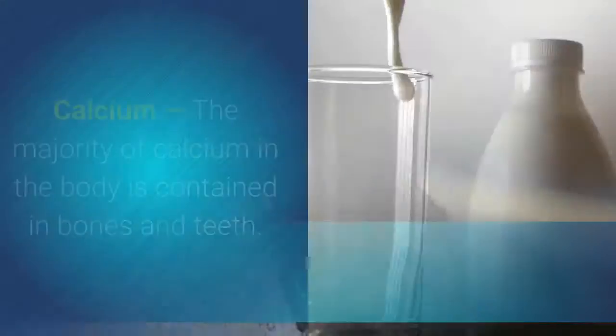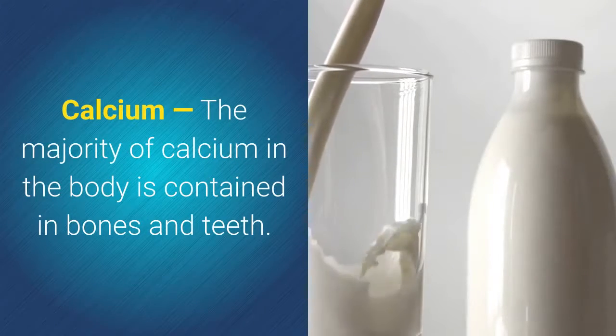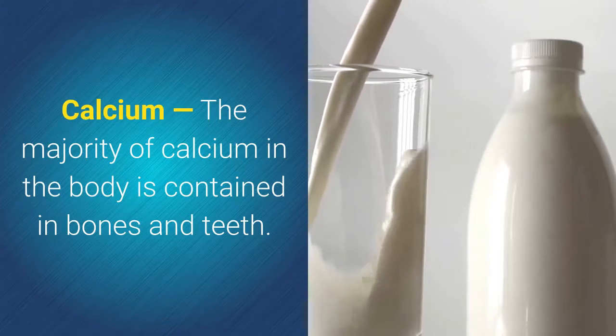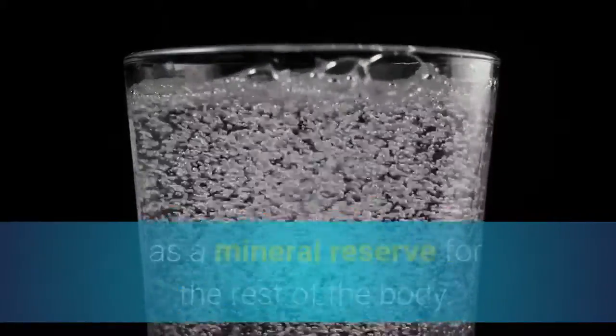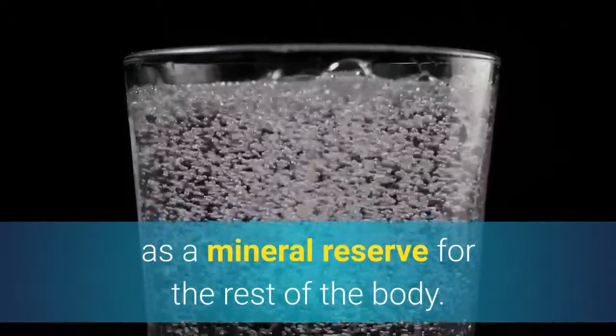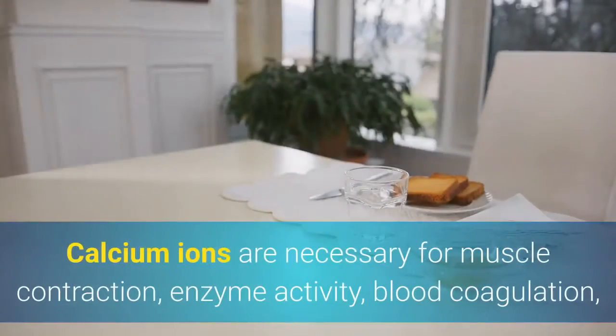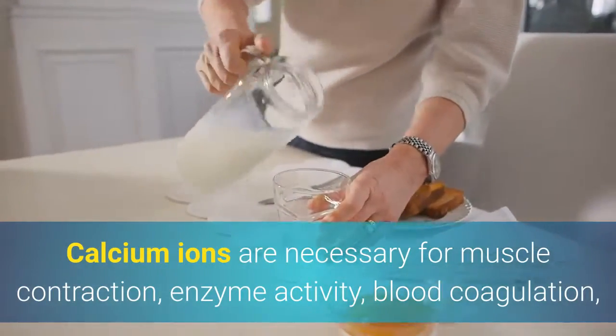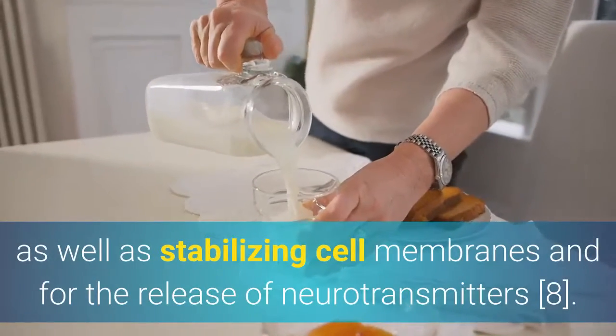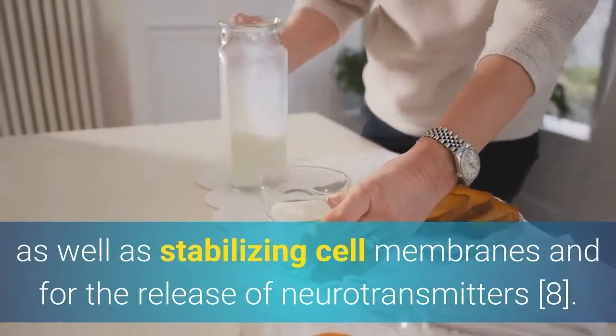Calcium: the majority of calcium in the body is contained in bones and teeth. It's largely what makes bones hard and serves as a mineral reserve for the rest of the body. Calcium ions are necessary for muscle contraction, enzyme activity, blood coagulation, as well as stabilizing cell membranes and for the release of neurotransmitters.